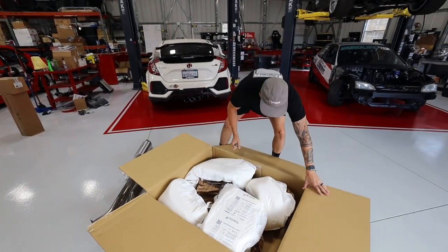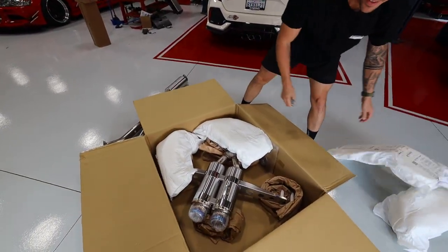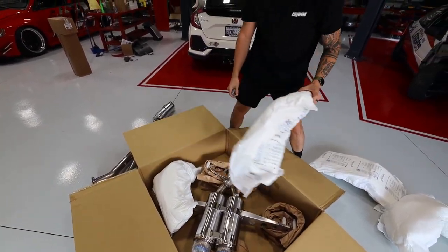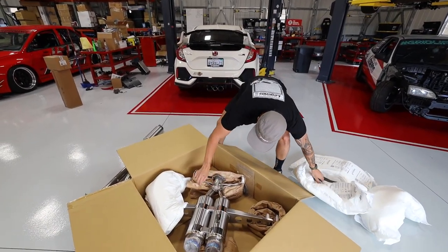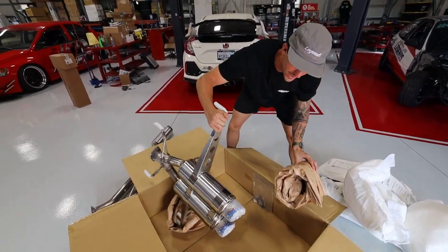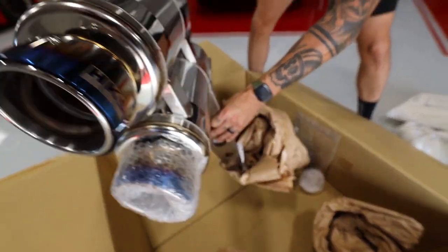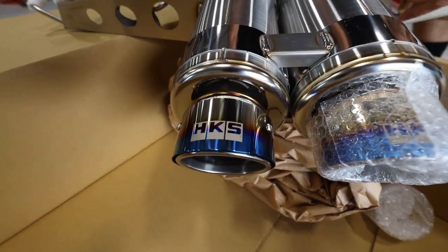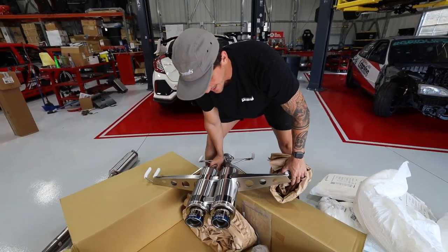Look at this, dude. That's a beefy install. This is some beefy stuff. But also, look how nice it's gonna look. She is pretty, dude. That is so nice. The quality, dude. That's really amazing quality.